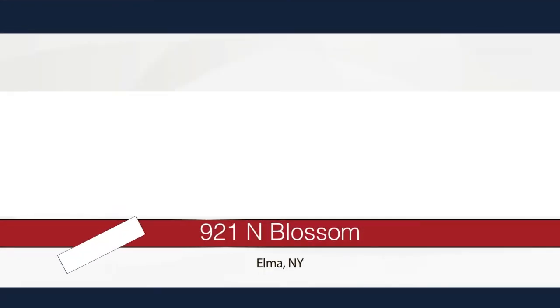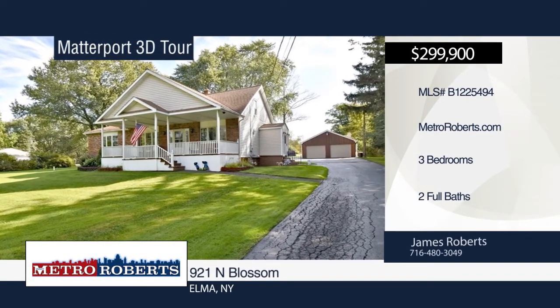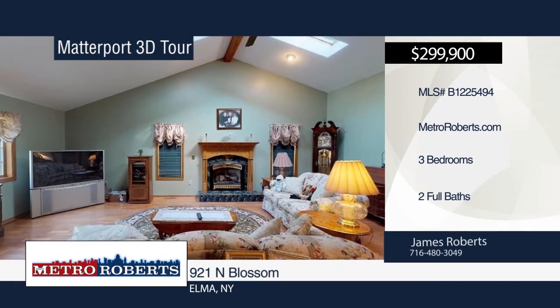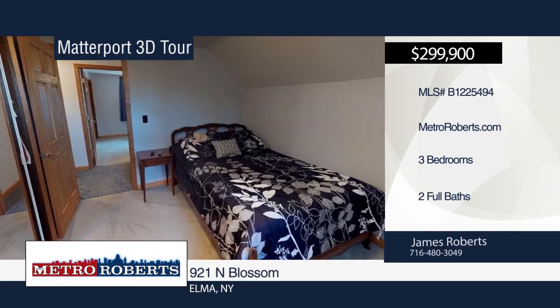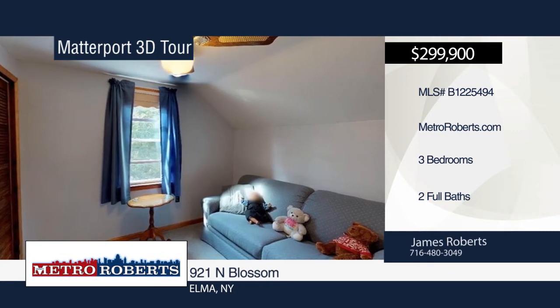Come and take a look at this beautiful home with loads of recent updates. Enjoy entertaining on the rear patio with sunlights, or relax on your large country front porch. There's a totally renovated kitchen with quartz counters and a herringbone floor pattern. Both baths were remodeled in 2017 with a whirlpool tub in the lower bath. There's also a new furnace and air conditioner and hot water tank.